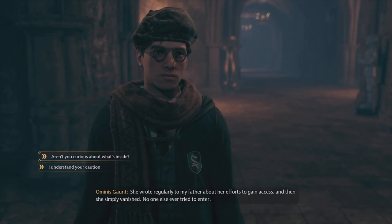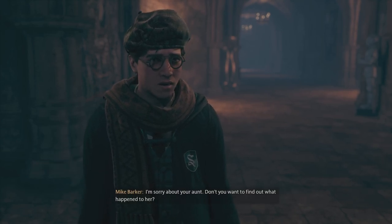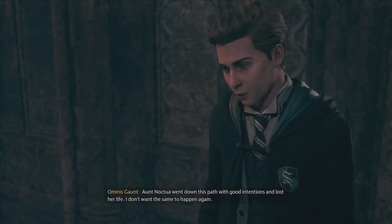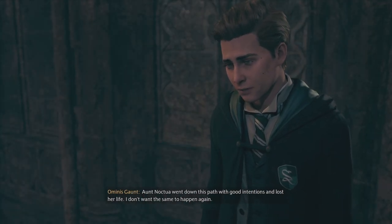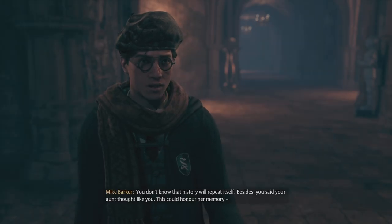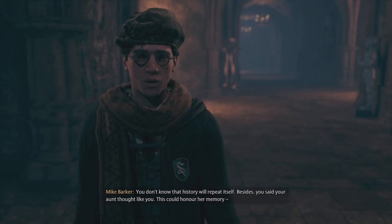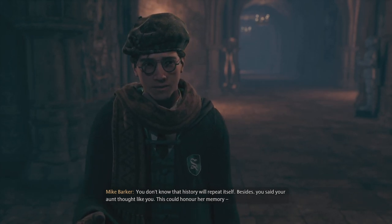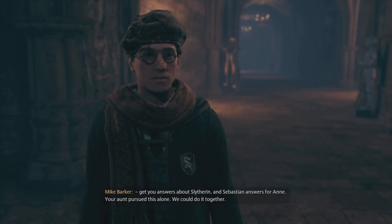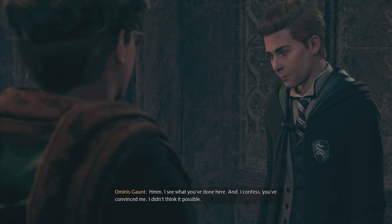Aren't you curious about what's inside? I understand your caution. I'm sorry about your aunt. Don't you want to find out what happened to her? Aunt Noctua went down this path with good intentions and lost her life. I don't want the same to happen again. You don't know that history will repeat itself. Besides, you said your aunt thought like you. This could honor her memory, get you answers about Slytherin and Sebastian answers for Anne. Your aunt pursued this alone. We could do it together.